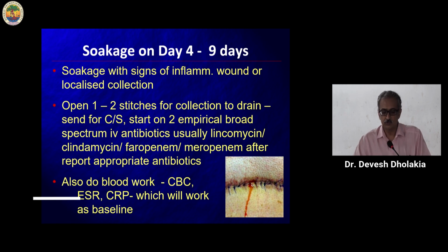However, if the soakage is there with signs of inflammation, or there is a localized collection, I'll open a stitch and allow all the fluid to drain, send it for culture and sensitivity, start them on empirical antibiotics, and convert them to proper antibiotics once the culture comes in. Always do a blood workup like CBC, ESR, CRP, which will work as a baseline for the future.